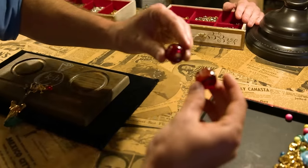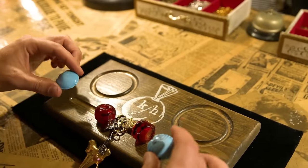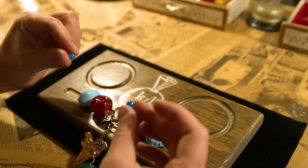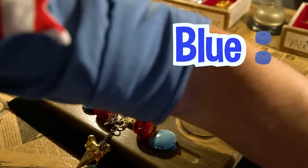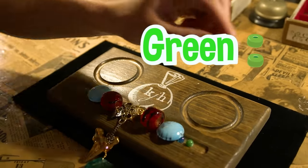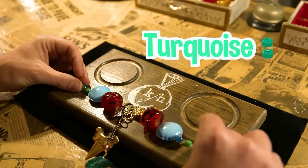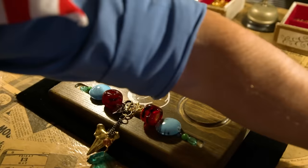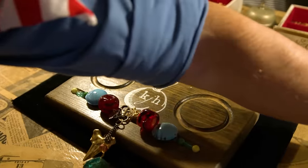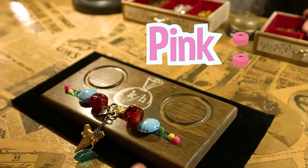Okay, let's take the two big red beads, then the two big blue beads, the two small blue beads, the two green blue beads, the two turquoise greenish blue beads, the two yellow beads, and then last but not least, the two pink beads. There we go. That is beautiful.